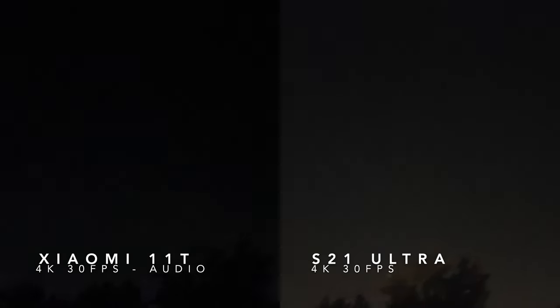And I'll pull up and pan up into the night sky so you can kind of see what that looks like. You can see there the S21 Ultra definitely introducing more noise, at least in the viewfinder here. There is some light pollution, but not that much as what I'm seeing with the S21 Ultra.